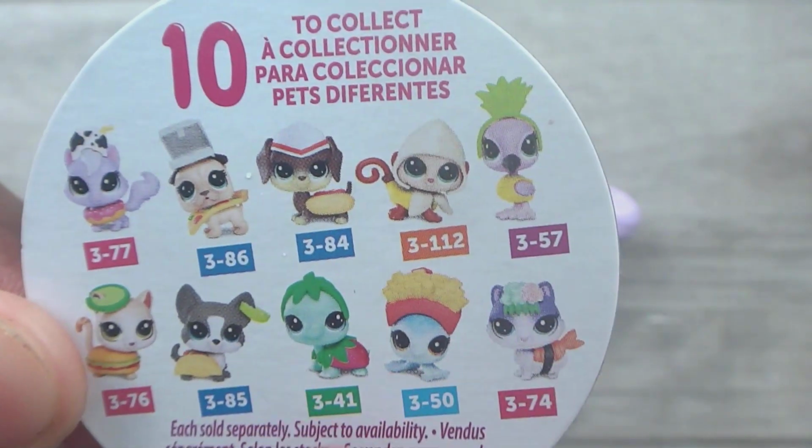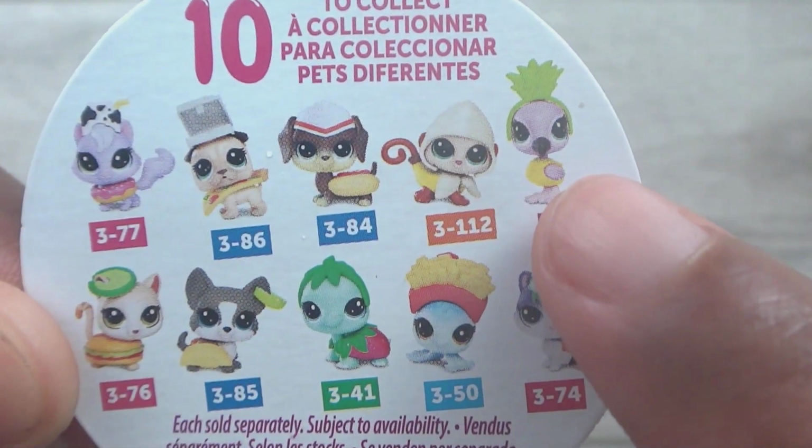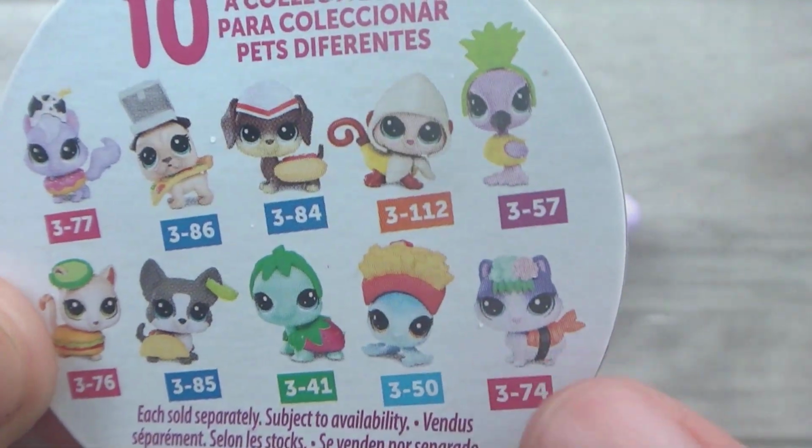I don't really care for the turtle or the fish. I might get the flamingo, but there are other LPS that I want more. So for right now, the last one I need is the Sushi Cat.